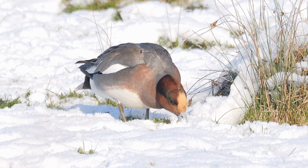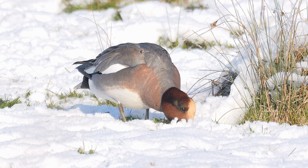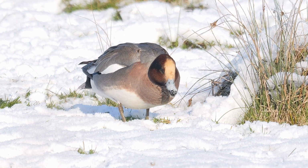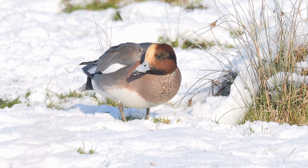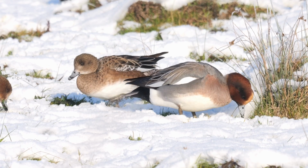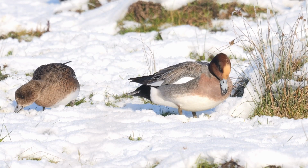They are a common winter visitor in the Thames estuary, in wetlands and around the coast, sometimes seen grazing in fields as they are here. And a distinctive whistling call is often heard before they are seen.